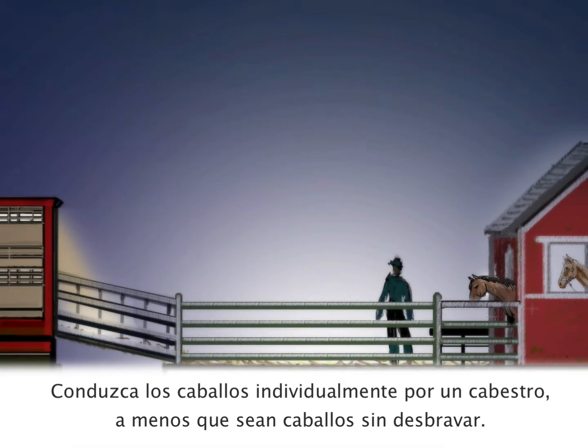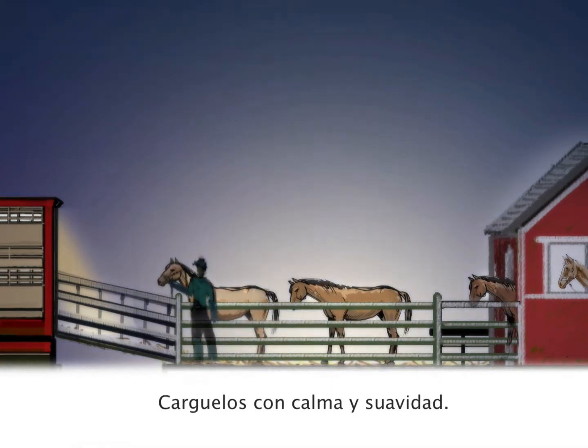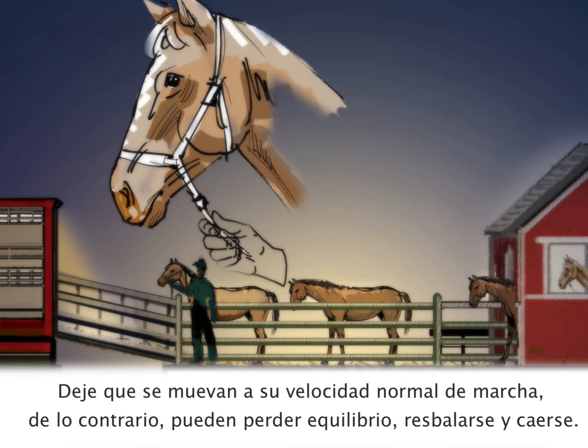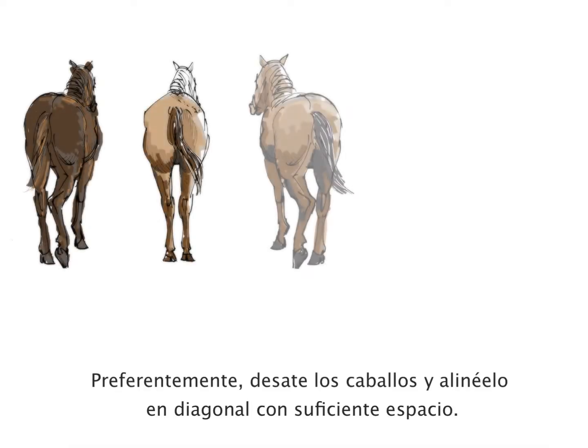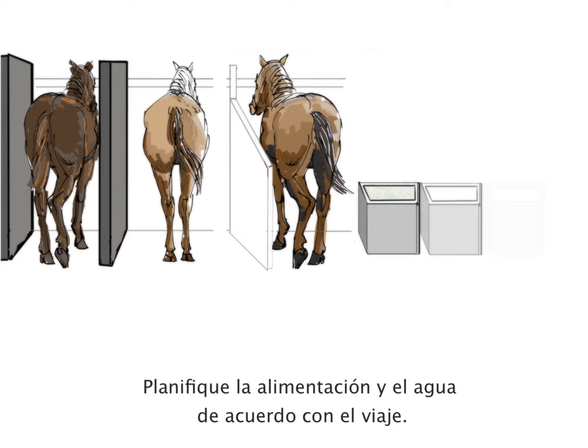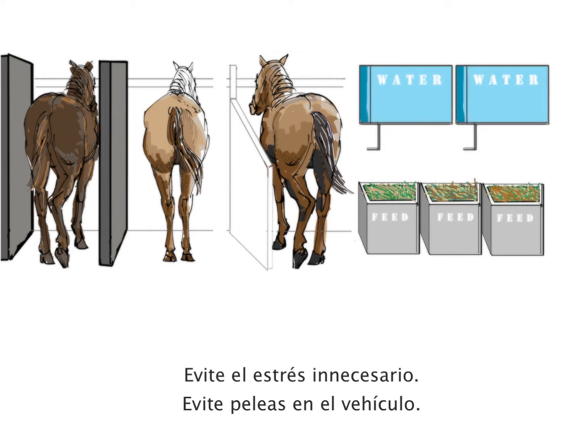Lead horses individually by a halter unless they are unbroken horses. Load them calmly and gently. Let them move at their regular walking speed, otherwise they may lose balance, slip, and fall. Preferably, untie horses and align diagonally with sufficient space. Plan feed and water according to the journey. Avoid unnecessary stress. Avoid fighting in the vehicle.